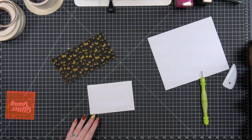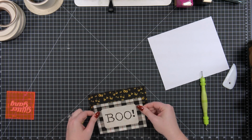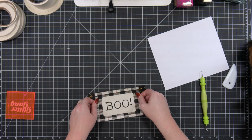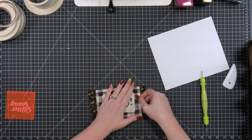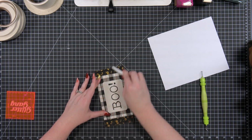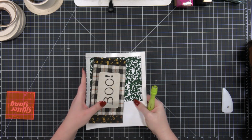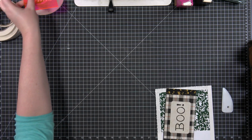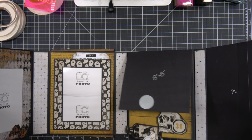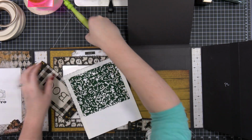And then I'm going to stick this down. Now I'm going to eyeball it. You can measure if you want to, or use a centering ruler. It's up to you. And now we're ready to go in the pocket. So let me bring it back.